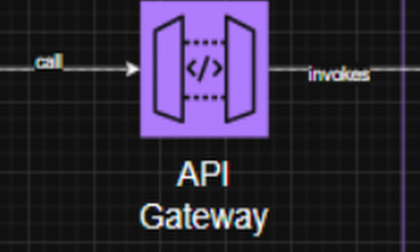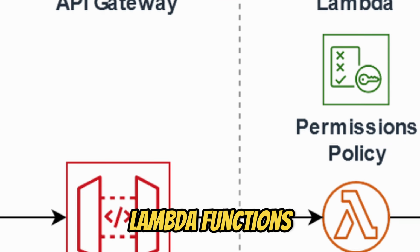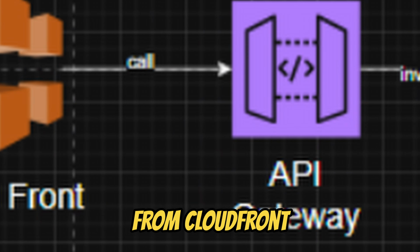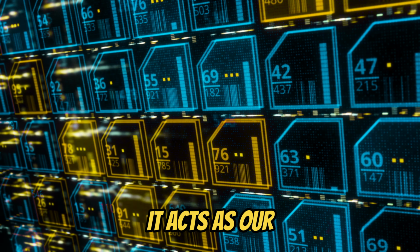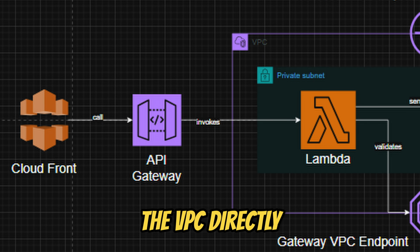Next is API Gateway. API Gateway allows you to expose REST or HTTP APIs. It integrates seamlessly with Lambda functions, so you can handle requests without managing servers. Here, API Gateway receives requests from CloudFront and forwards them to the validation Lambda. It acts as our managed API layer, providing request validation, throttling, and security without touching the VPC directly.